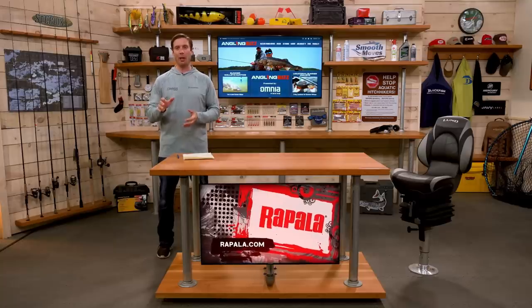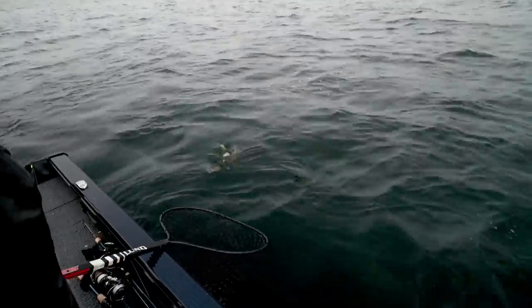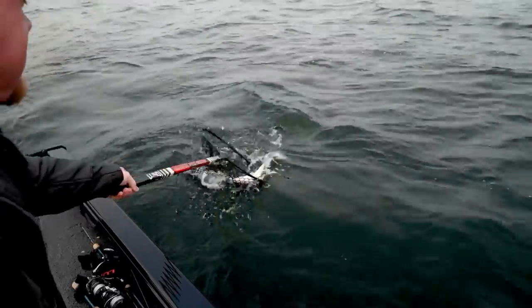Right now, walleye are spread out based on forage. Now, they're a predatory and opportunistic fish that like to feed on perch, shiners, crayfish, bugs, and cisco. Simply put, they're grazing on whatever the best available forage is.